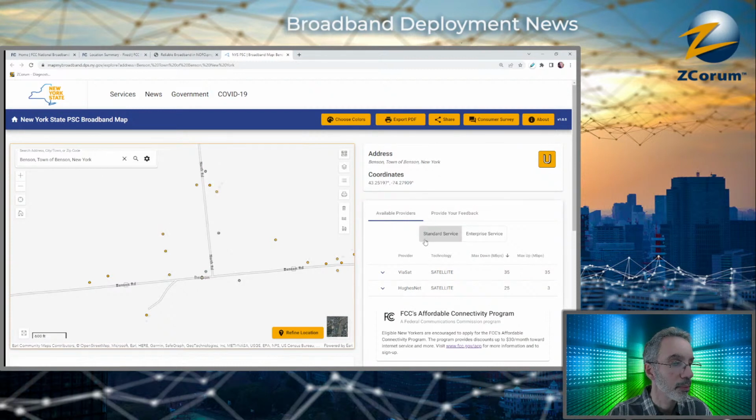And let's see, I think I'm looking at the address here. The New York one's not quite as clear. So anyway, you can see the difference. Got lots of orange. I've got some that are considered underserved, this color right here. I don't have any that are considered served.